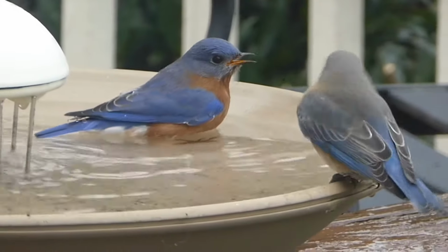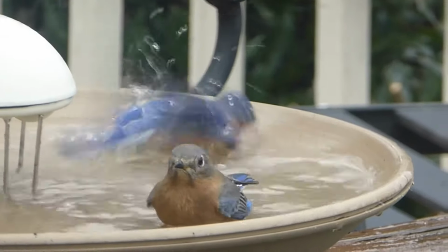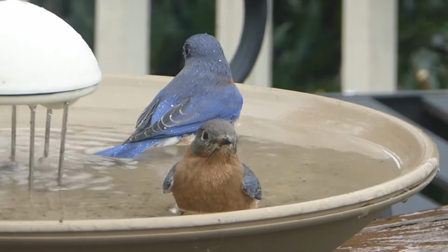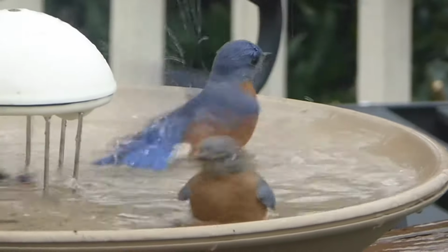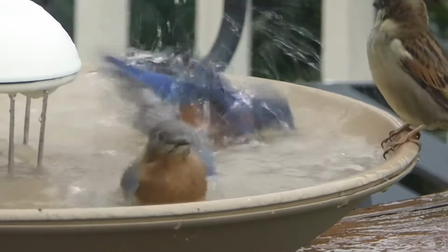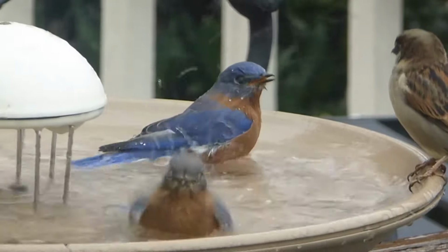To get birds to notice your bird bath, try adding a water wiggler or solar-powered fountain to add visual appeal to the bath. And if it gets below freezing in your area, buy a heated bird bath or get a heated rock to keep your bird bath flowing all year round.